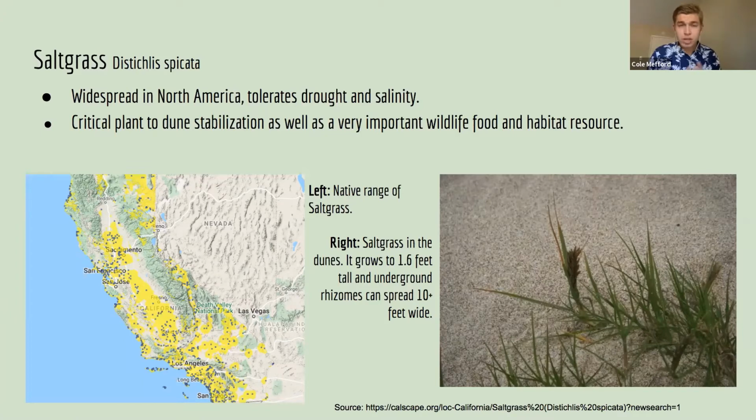And there's a reason why, and it's that it's really drought tolerant and it tolerates salinity. And that's another adaptation that helps it survive along the coast. Obviously, you can see in the range map, it can do well all over, but it helps that it can tolerate salinity, because in these coastal conditions, it can really thrive and tolerate that salt, where other grass species or even just other plant species may not be able to handle that.